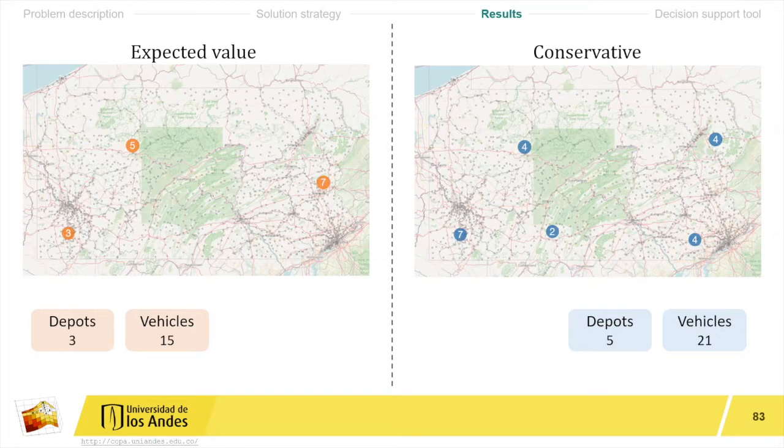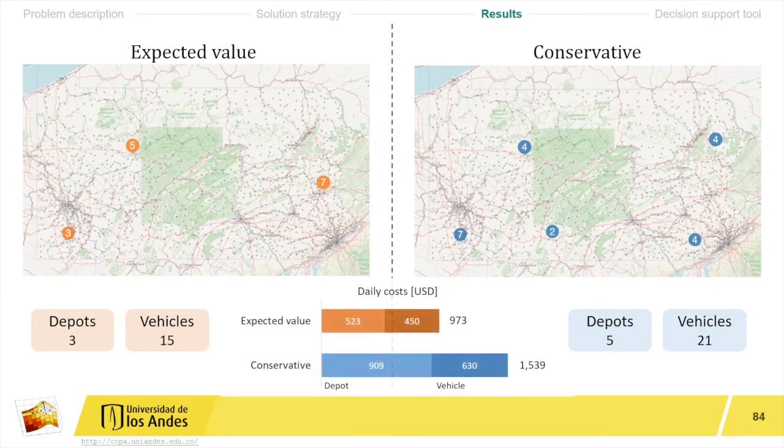The depot and fleet size configuration obtained with the expected value scenarios opens 3 depots and allocates 15 vehicles, whereas the conservative solution opens 5 depots and 21 vehicles. In both solutions, we can see depots located on the outskirts of the main demand concentrations, this aiming to reduce the transportation costs without incurring high depot maintaining costs within the urban areas.